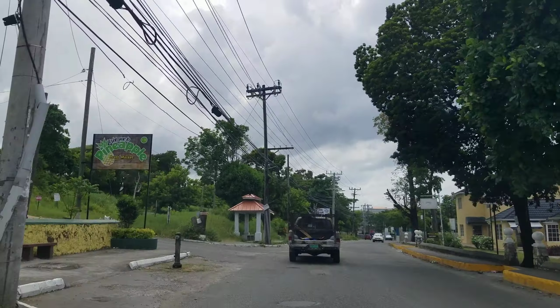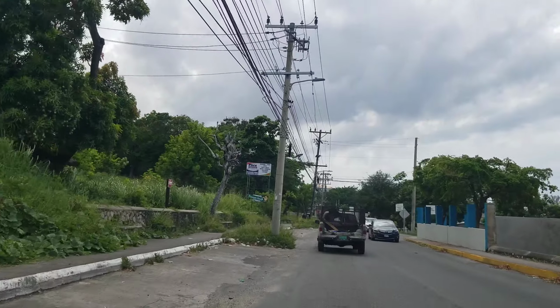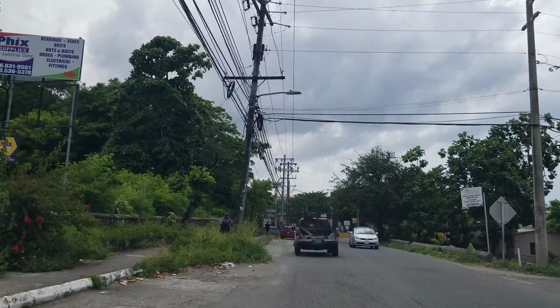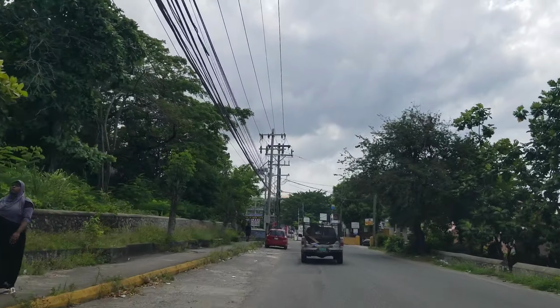And also you have a lot of cruise ships that come into Ocho Rios. Ocho Rios has one of the 3 ports in Jamaica.